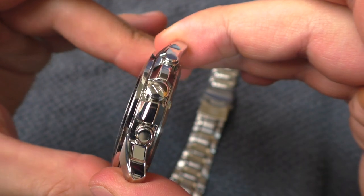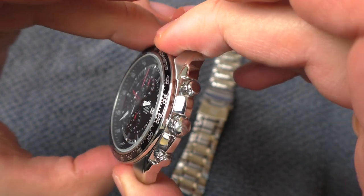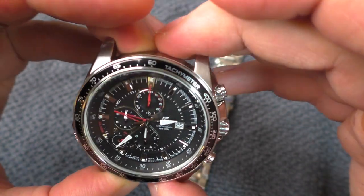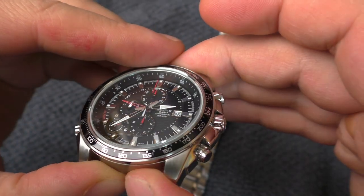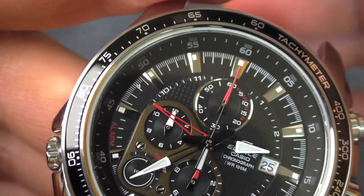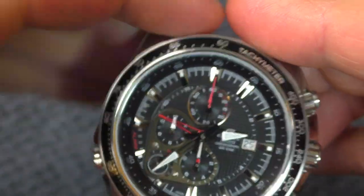The finishing on the case on all Edifice watches is just something else. Surprisingly good. Very beautiful. And I like this bezel. It looks so good. Although there is one problem I found. There is dust under the glass, which I am about to remove.